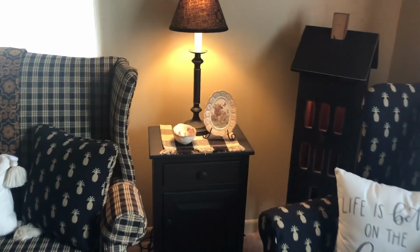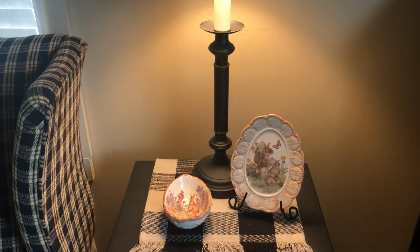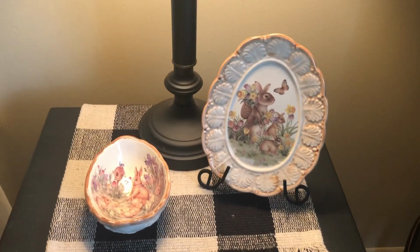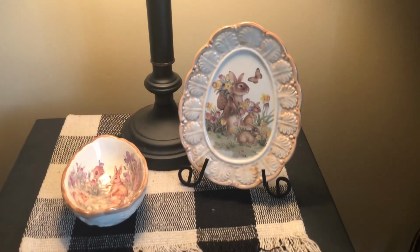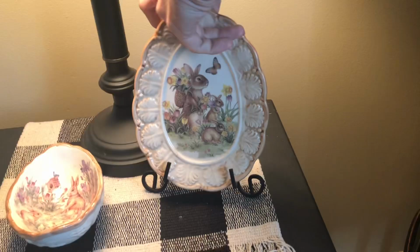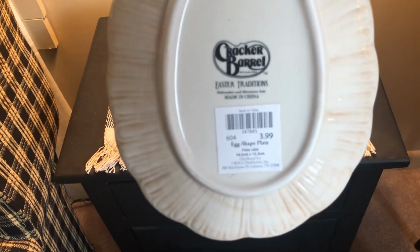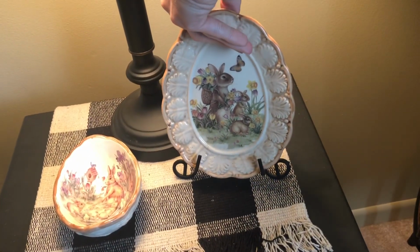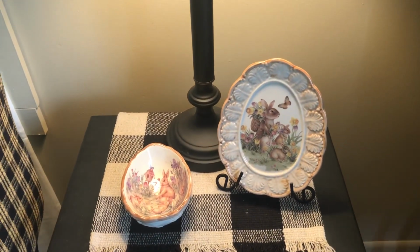Then over here, these two pieces are actually from, oh gosh, it's slipping my mind. They are from Cracker Barrel. This was an Easter collection that they had a few years ago, this little egg bowl, and then this egg plate here. I think the back says what the collection is. Let's see here. Okay, so it must have been their Easter traditions thing, and you can see they were pretty inexpensive. But I love the image that's on this plate, so I just place it in a little plate stand. And I always put these two together because I kind of feel like they would look weird if I separated them.